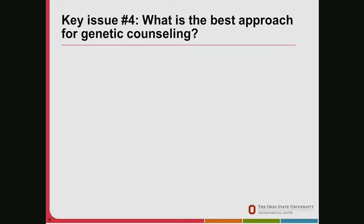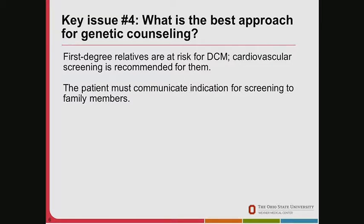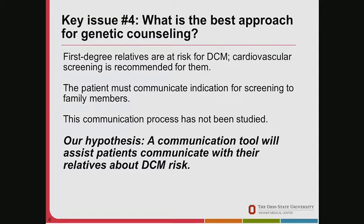Next is, what is the best approach for genetic counseling of these patients? I already mentioned that first degree relatives of individuals with DCM are at increased risk for DCM, and per guidelines, cardiovascular screening is recommended for these individuals. However, the challenge begins with the fact that it is the patient in front of you who is responsible for communicating this information to the family members who are reportedly healthy and unaware of their risk. In our experience, this communication process is difficult, but it has not been formally studied. So in our study, we will use a communication tool that will hopefully assist patients in communicating risk with their relatives about DCM.